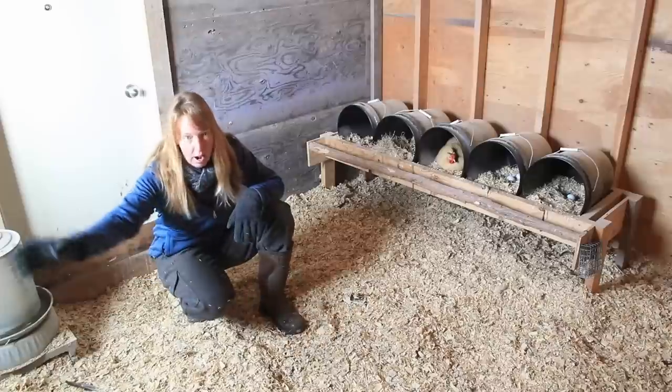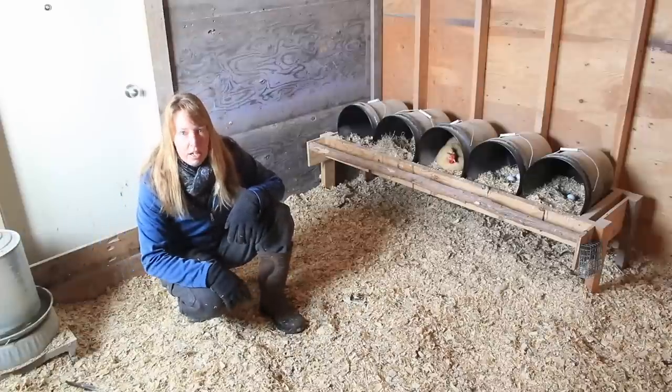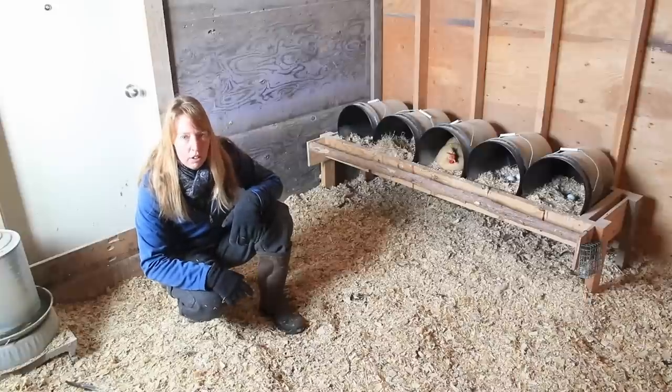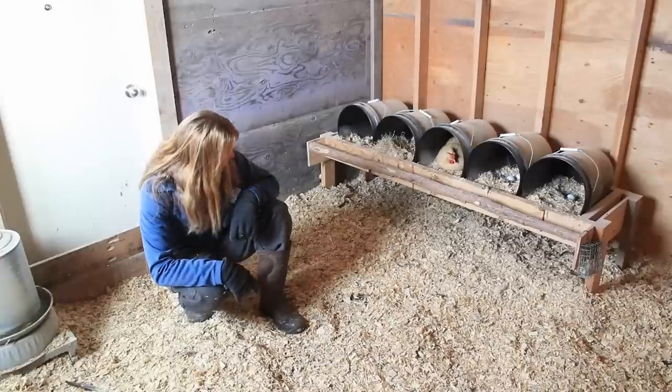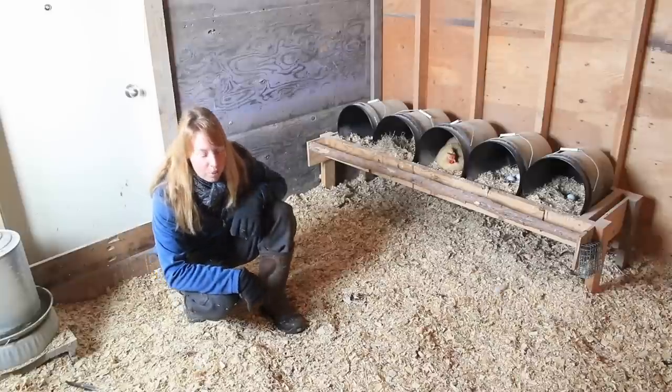And they're outside during the day. They're out in the snow, they're out in their yard, etc. They can come in here anytime they want, but they don't until late afternoon. They start coming back inside, and the ladies come in and out to lay. But they don't just hang out in here. They could, but that's not what they choose to do.